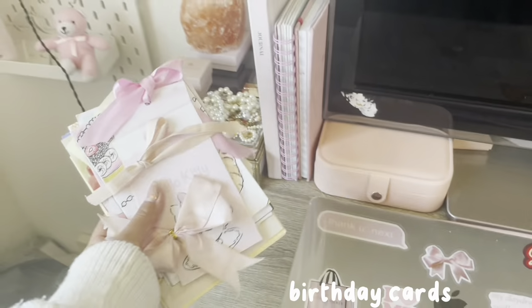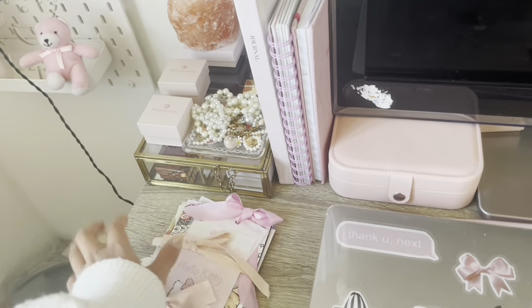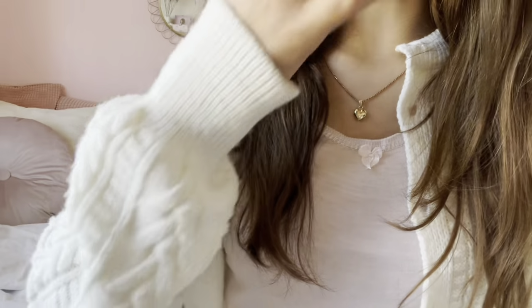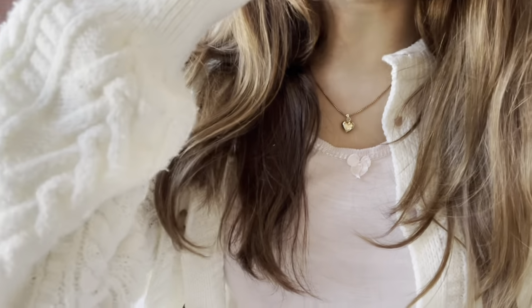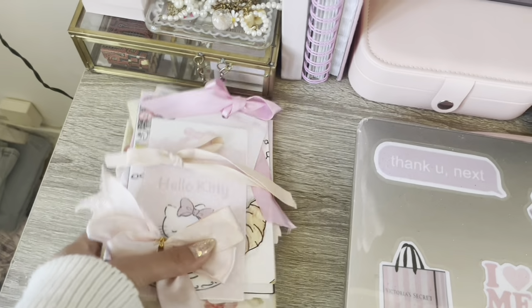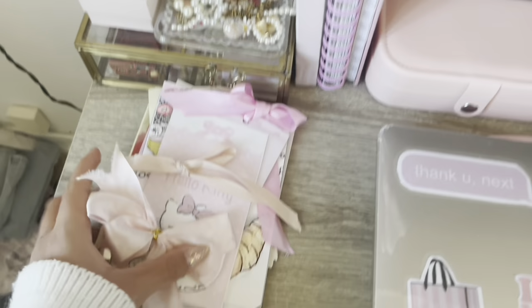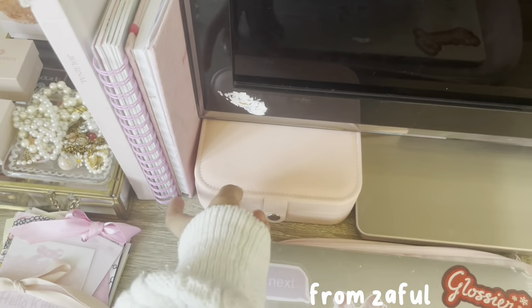Then I have my birthday card collection. Well, it's not only birthday cards, but it's a bunch of cards that I have received, because I'm one of those people that hate to throw cards out that people have made for you. I have to keep them in some kind of way. So yeah, I've actually kept all of the cards that I have in this little ribbon thing, so I can read them again if I ever want to. And then I also have a little jewelry box.